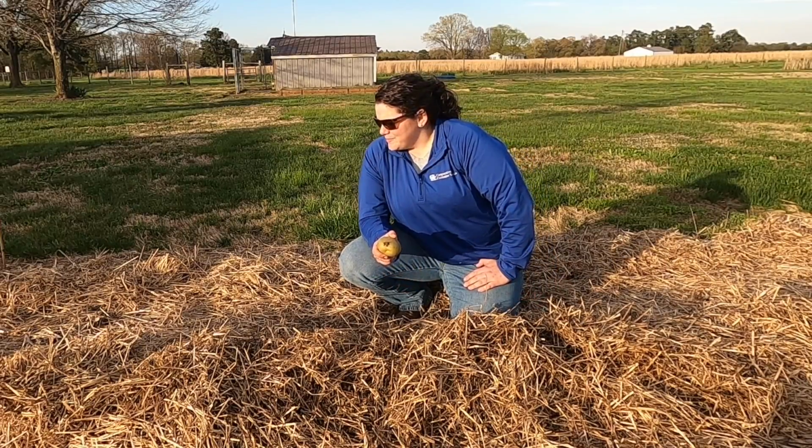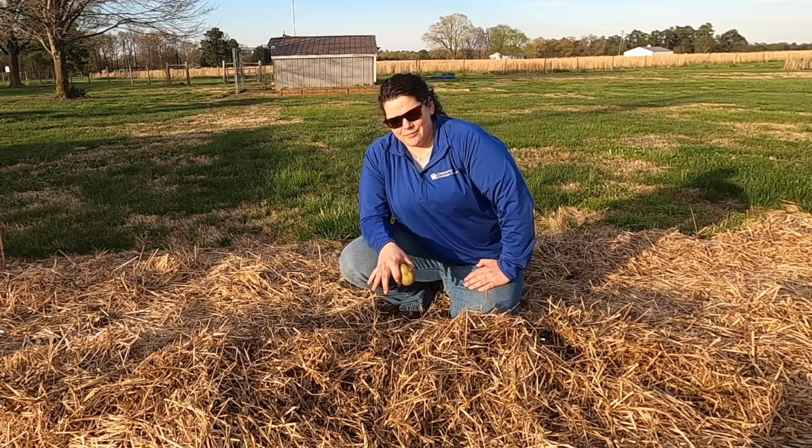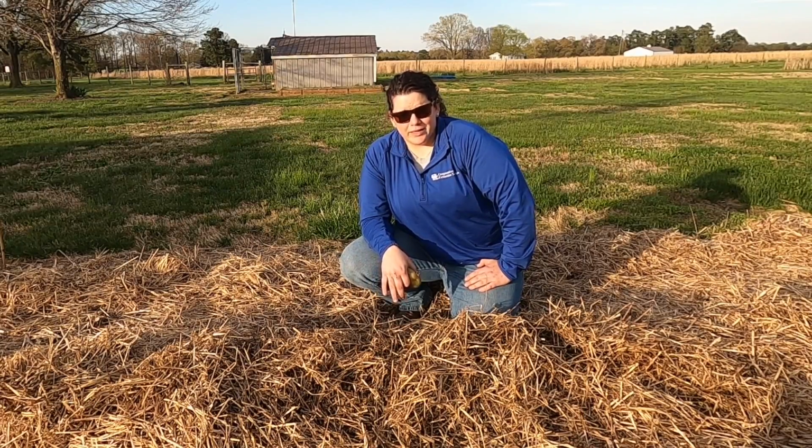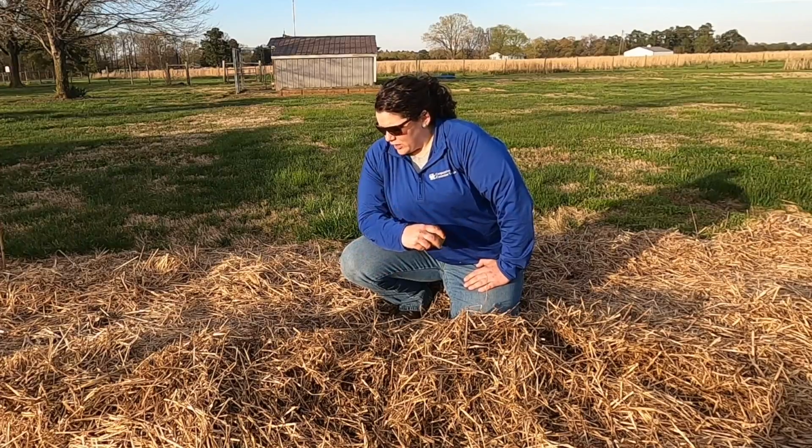But I'm going to tell you what, since I've started doing this method, I have actually got my potatoes in the ground before mid-April, because that's normally how long it takes to get that tiller out and get over the ground.